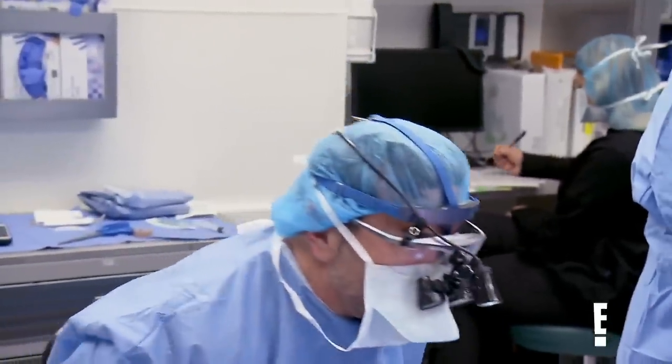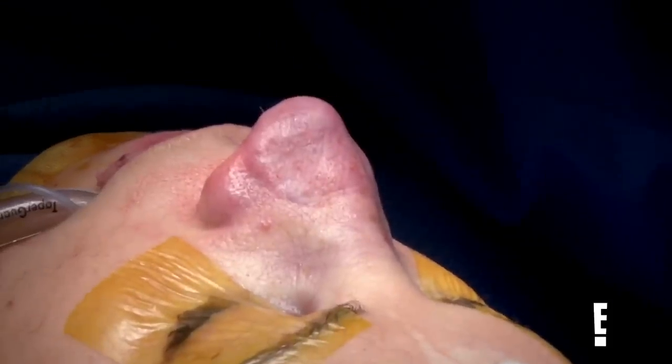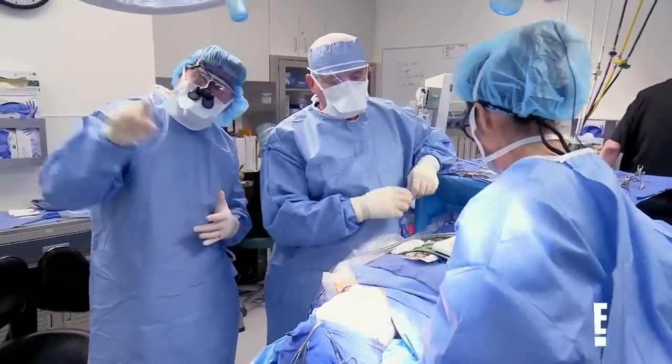Great job, great job, great job. This is actually a lot better than I thought it was going to turn out. In other words, this matches our computer morphing.